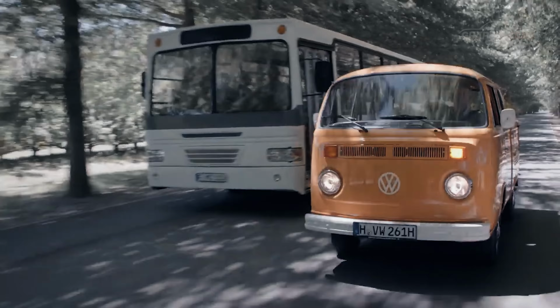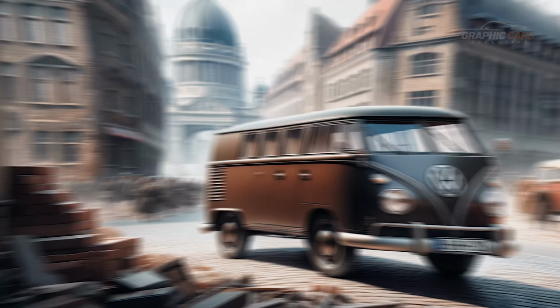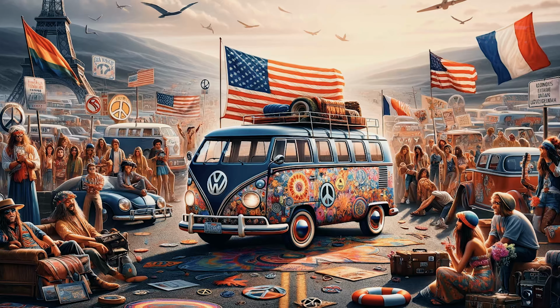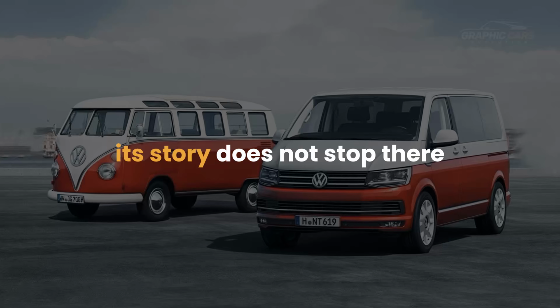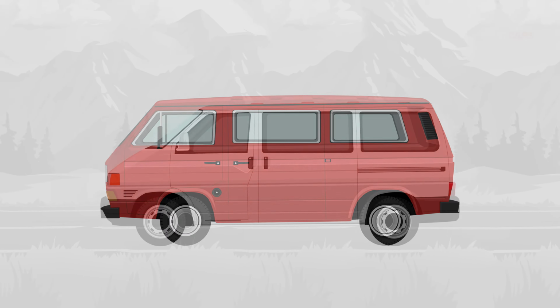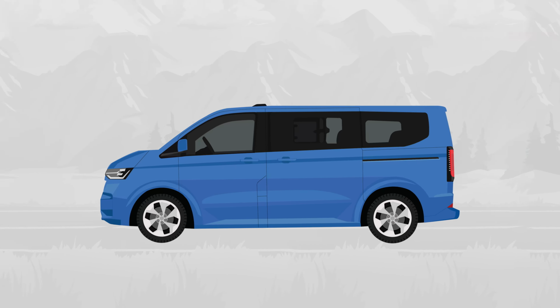This is the evolution of the Volkswagen Transporter, the legendary bus that conquered the world with its design and versatility. Born in Germany after the Second World War, the Transporter crossed the ocean and became a true symbol of rebellion and freedom in the USA in the 1960s. But its story does not stop there. It continues today. So come on and let's see how the Transporter has evolved from a simple and utilitarian minibus to a modern and technological vehicle.